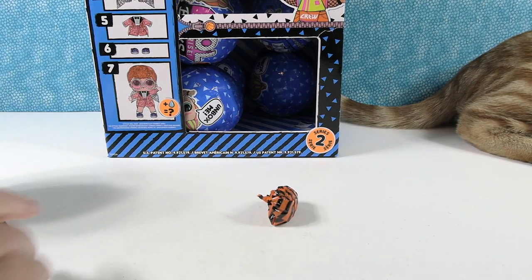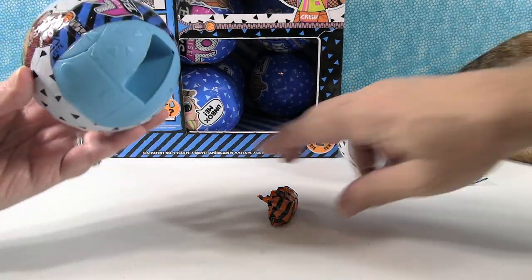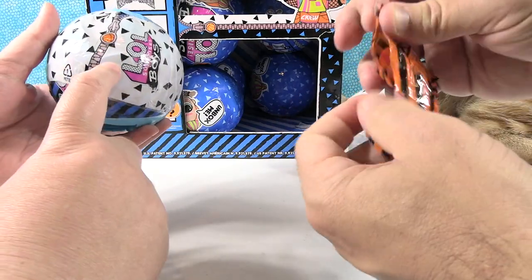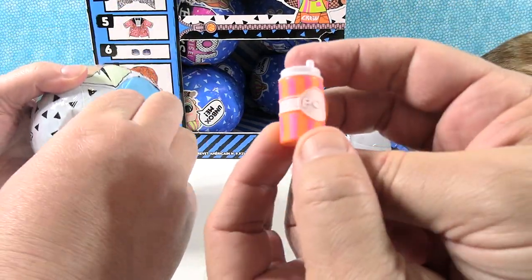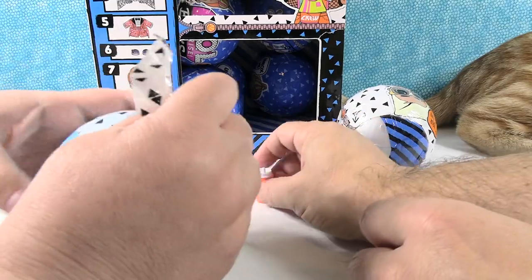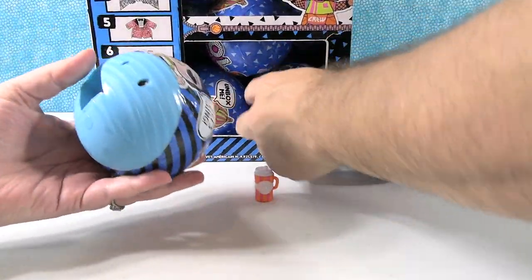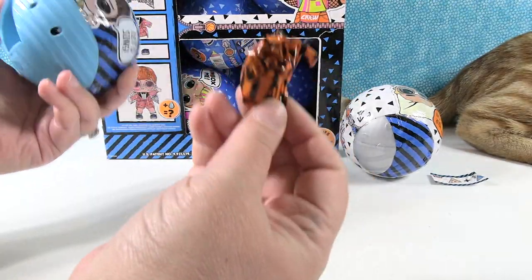Okay. Now, for those of you that leave a bunch of comments, we read the comments. And I know a lot of you are concerned about the plastic, like LOL has. Look at that bottle. It's bright orange and pink. That's pretty cool looking. People concerned about the plastic? Yeah. I read that MGA, starting next year, I believe, is going to go to a sustainable plastic or paper or something for their items. That's pretty cool.